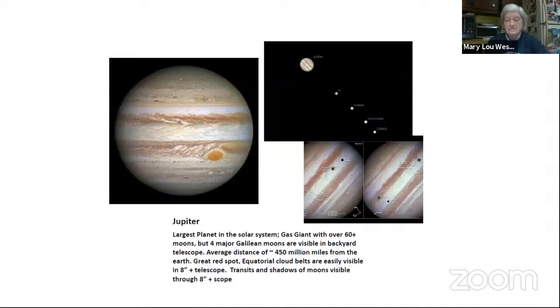Jupiter is probably one of the easier planets to view because it's so big, even though it's 500 million miles away from us. It's a big planet, and so very easy to see, even in a small telescope at low magnification. You can see some of the nice stripes in its atmosphere. And so you get these nice bands and stripes of clouds going across its face, and you can usually spot those even in small telescopes.